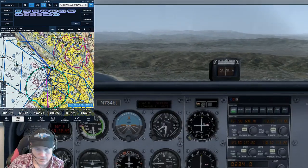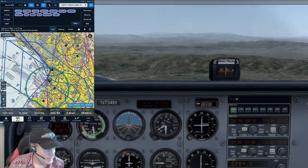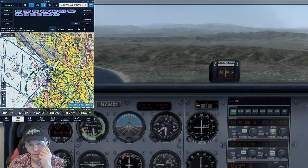All right, we're getting close. We've got 3.9 nautical miles to the LAX VOR.